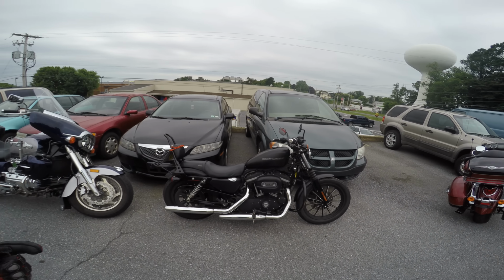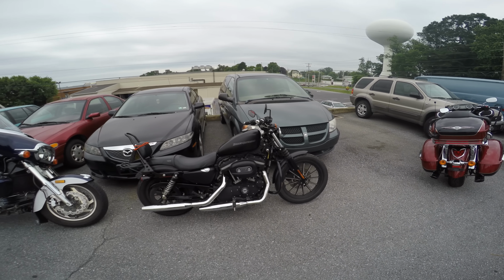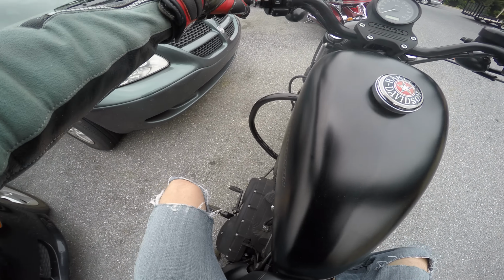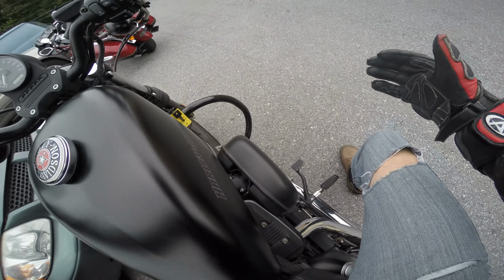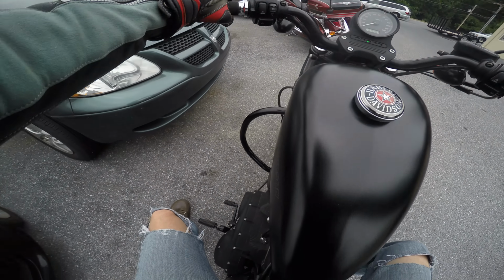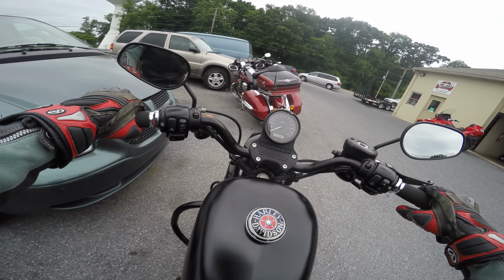We have a 2009 Harley Davidson 883 Sportster. It's black. It's pretty cool looking. Let's take it for a spin. Of course, it's fuel injected. It's an '09. Everything '07 and older was fuel injected for Harley Davidson. Of course, I can't find the key. There it is. It's got 16,000 miles. Starts up nice, and it looks like something dropped on it. Something cracked that.